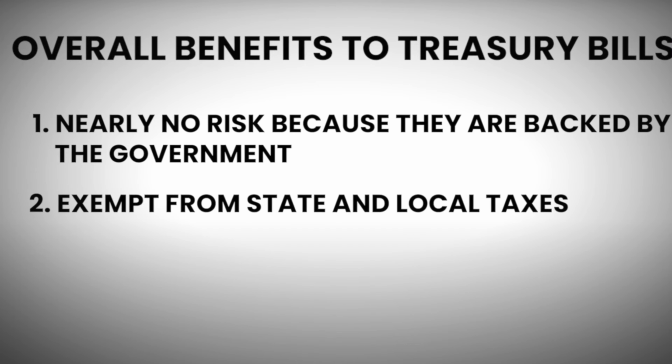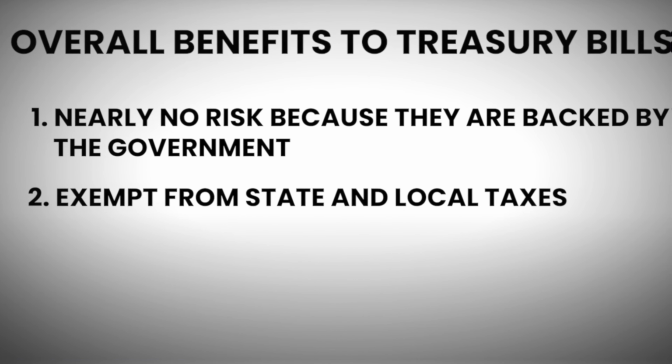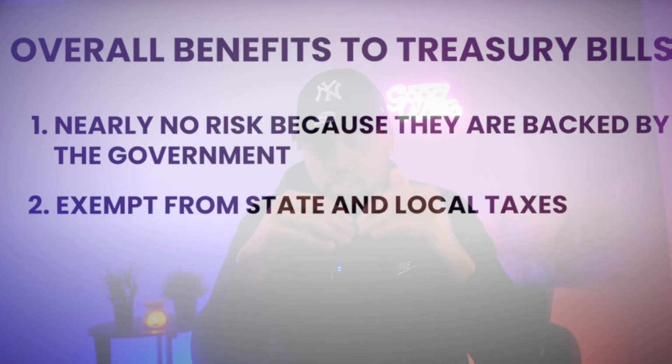Now, let's talk about the overall benefits. Again, it's no risk and it's backed by the government. And on top of that, they're exempt from state and local taxes. Even if you're in a state that has high taxes, this will be perfect for you. And it gives you way more flexibility with your money since it's a short-term investment. Lastly, you can purchase T-bills in small increments, meaning that it's easier for investors to buy. T-bills are kind of the way to go when it comes to starting off as an investor, or if you're a savvy investor.